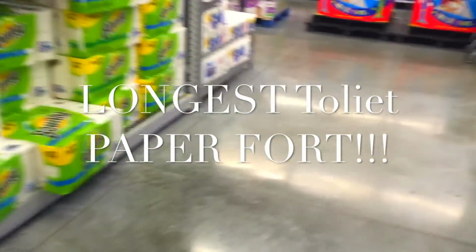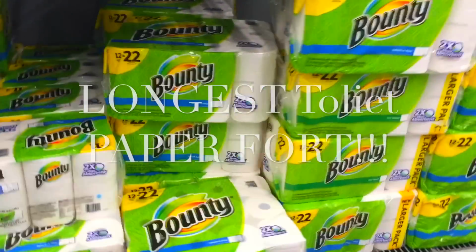Let's see what type of stuff that they got stocked there. Bounty's always good, but not that long.